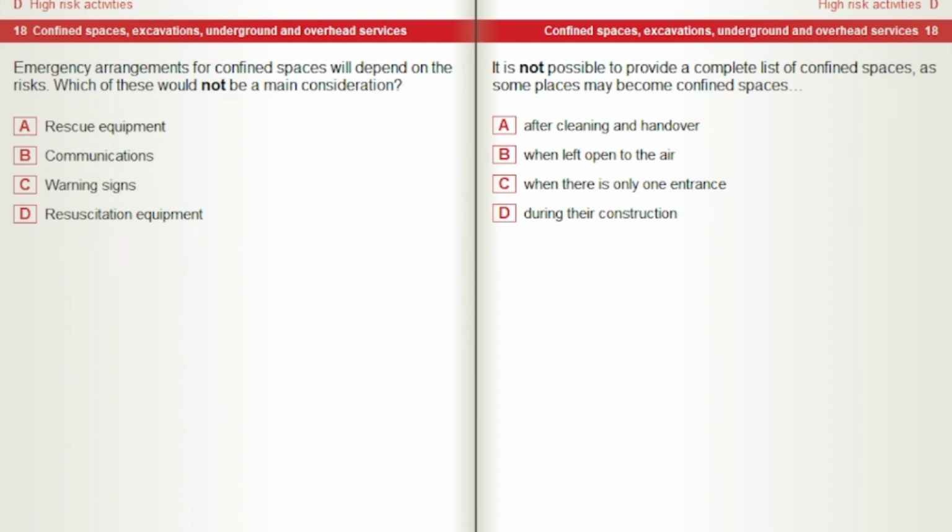It is not possible to provide a complete list of confined spaces, as some places may become confined spaces after cleaning and handover, when left open to the air, when there is only one entrance, during their construction.